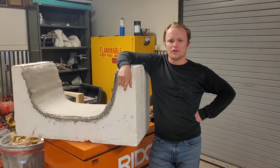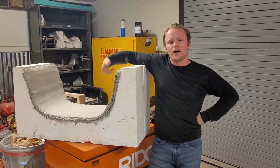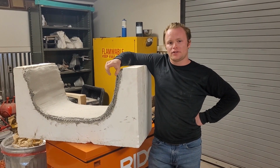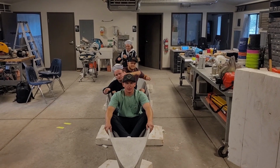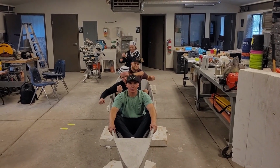For the construction this year, we decided to use a female mold, placing the concrete on the inside in 1/2-inch layers with 1 layer of reinforcement in between the two. Our canoe has high strength, low weight, and high initial and secondary stability.